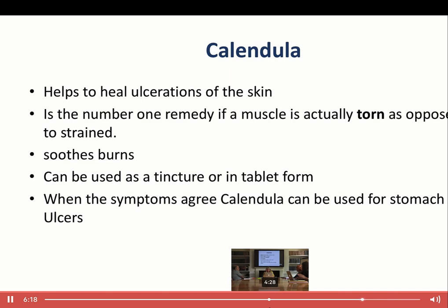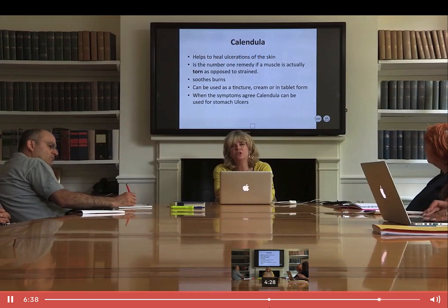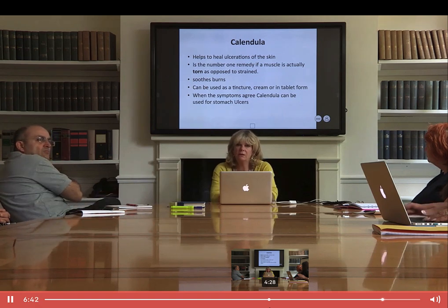When people tear their muscle, as opposed to just pull, strain, stretch or traumatize their muscle, if they actually tear a muscle, snap it, sometimes it needs surgery. Sometimes, if it's a small attachment, calendula will heal it. But even if it's needed surgery, calendula will really help to make sure that the injury heals really well.